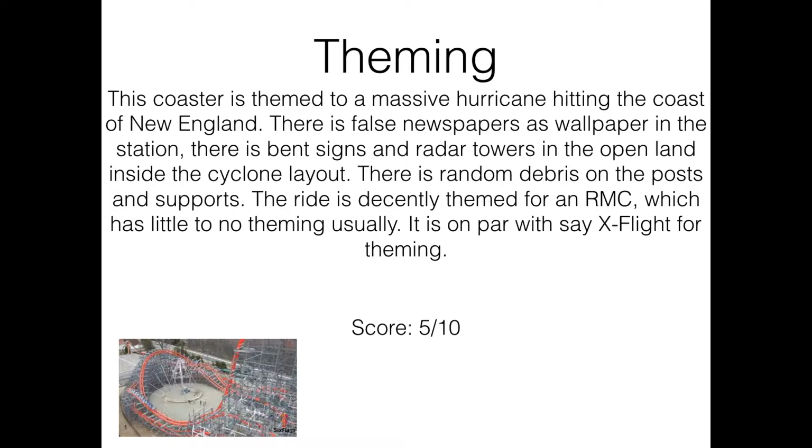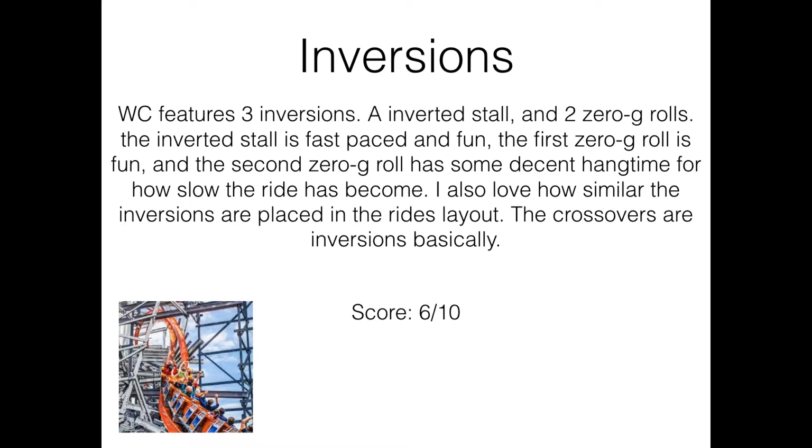But, I mean, the theming here outside the ride is nice. I will say it has definitely an identifiable theme. Might be a bit obvious with a name, but it's pretty identifiable. I'm going to give it on par with X-Flight. It's like the X-Flight of theming for New England, and I'm gonna give it a 5 out of 10 for theming. And then finally, our last category is the inversions.